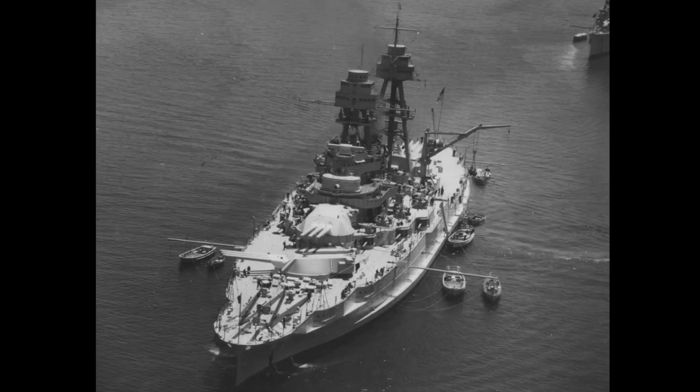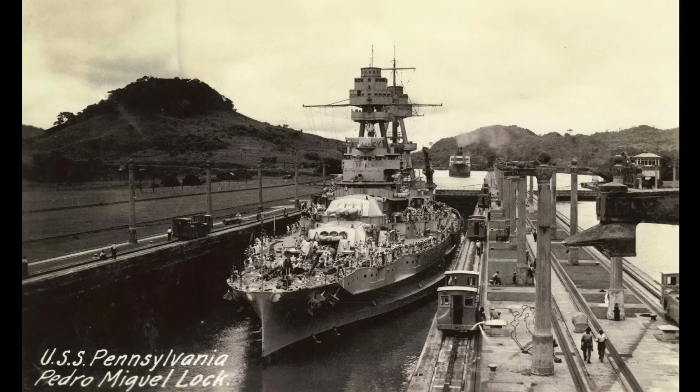Pennsylvania returned to service on March 1, 1931, and after completing her sea trials during March and April, she departed in May for refresher training off Guantanamo Bay. She passed through the Panama Canal on August 12th and officially rejoined the fleet on August 27th.